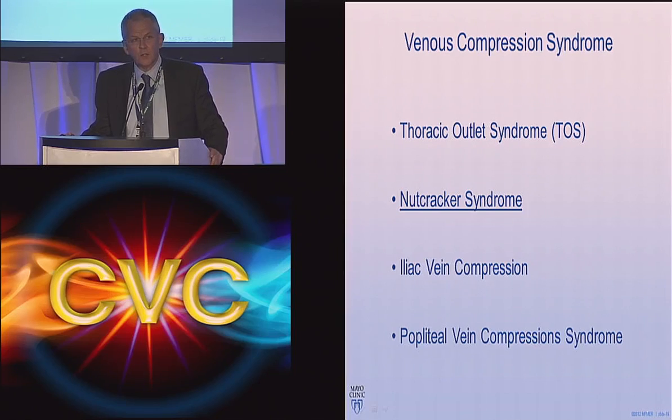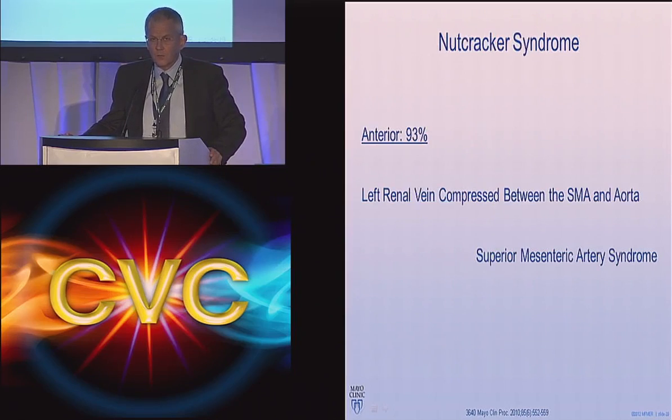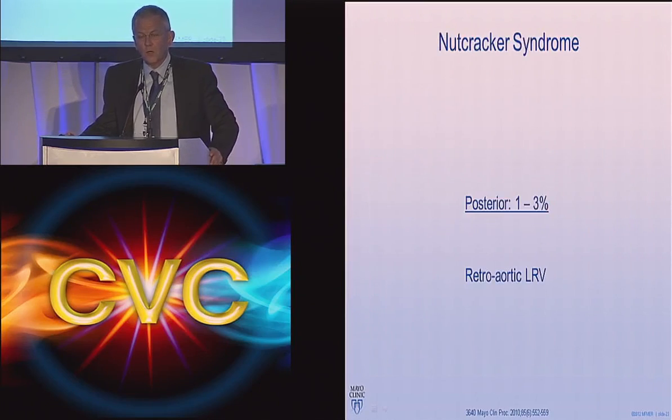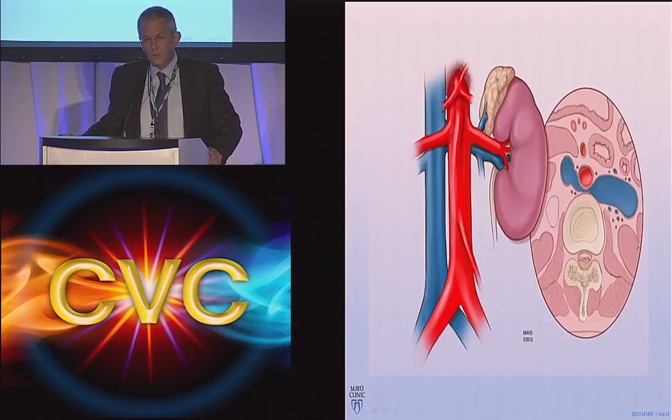Nutcracker syndrome, another relatively rare entity. We talk about anterior nutcracker syndrome, by far more common, caused by the left renal vein passing under the supramesenteric artery and being compressed between the aorta and the supramesenteric artery. There is a less common entity, that is when the renal vein passes behind the aorta and is compressed between the aorta and the vertebra.